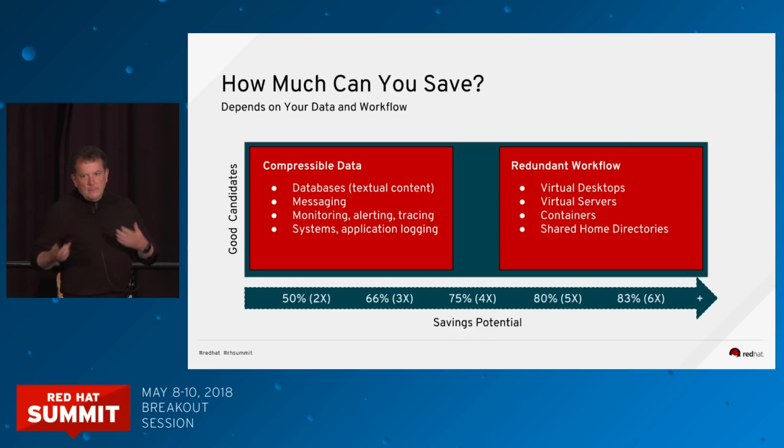The redundant workloads are where you see the most benefit. And in those cases, virtual desktops, virtual servers, containers, any concurrent operations going on where there's multiple people accessing the same files on the same storage, all of those are going to see high rates of data reduction, upwards to 6-to-1 or even more. And when all of that gets combined together, that's when you see these numbers that are coming from storage vendors, where they talk about, average 5-to-1 data reduction, for example. It's the merger of the two, because we don't just have redundant workflows, we also have compressible data, and we have some data that doesn't compress at all.